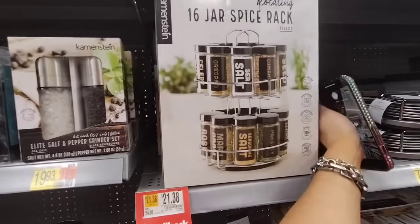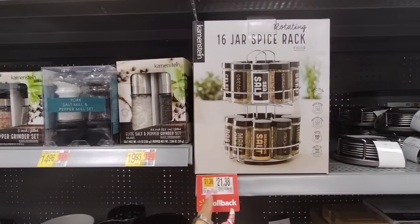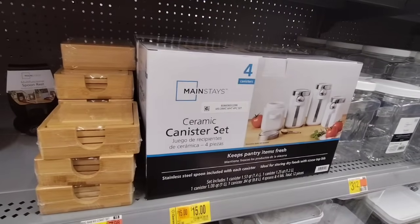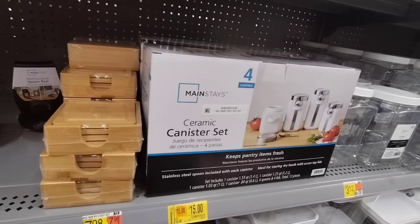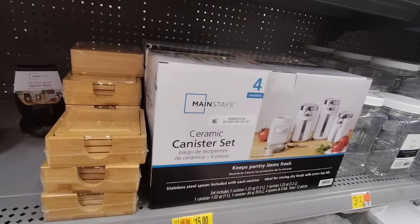But this 16 jar spice rack is on rollback from $24 to $21.38. And then we also have the Mainstays Ceramic, keeps pantry items fresh, for $15 on rollback from $19.96.